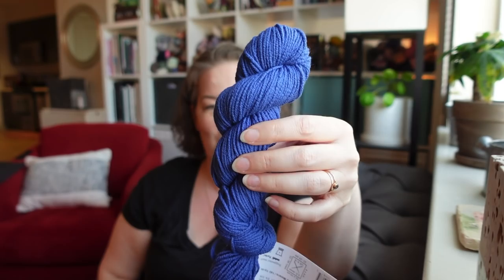I chose this really beautiful, bright, I don't know what you would call this, like robin blue, royal blue maybe. What would you call it? Let me know in the comments. But I just think it's going to be perfect for a summer top. I don't have a color quite like this in my wardrobe, I don't believe. At least not in knitted, but oh, it's going to be so good.